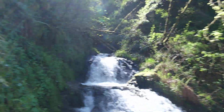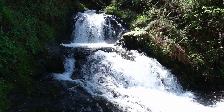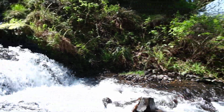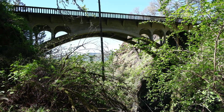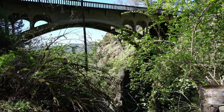So it's a beautiful day here in the Columbia River Gorge in April 2024. So, the beautiful waterfall and the big plunge. And there's the bridge that you go across to get here if you're coming from the west. Out to the right is the east.